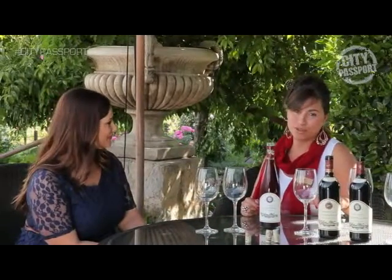I love it. Well, it's beautiful grounds. We love the tour. Now I want to get into some wine. Show me what you have. So right here we have our famous Gamay Rouge. It's a sweeter style rosé, great with popcorn. You want to try some?